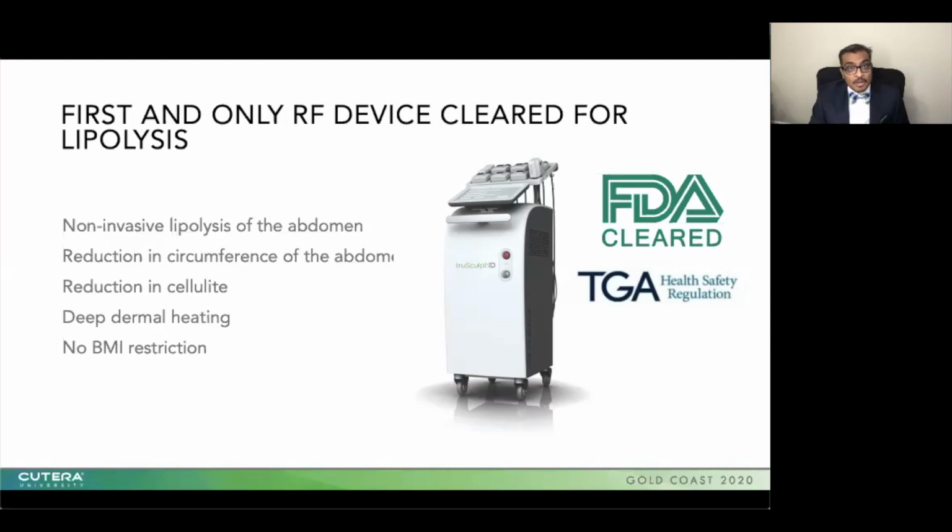It's the first and only RF device cleared for lipolysis. So it's the only one that's been proven with histology to cause lipolysis. And we actually did those studies and I reviewed those histology slides myself. So it's a non-invasive device. So you can see it's a small compact device. And what it can do is reduce the circumference of the abdomen, but also reduce the fat thickness layer by about 24%. It causes deep dermal heating as well, so that causes tightening of the dermis. And there's really no BMI restriction. You can do this on heavier people or lighter people, people that just want a little bit or people that want a lot. And it works, and it works fast.